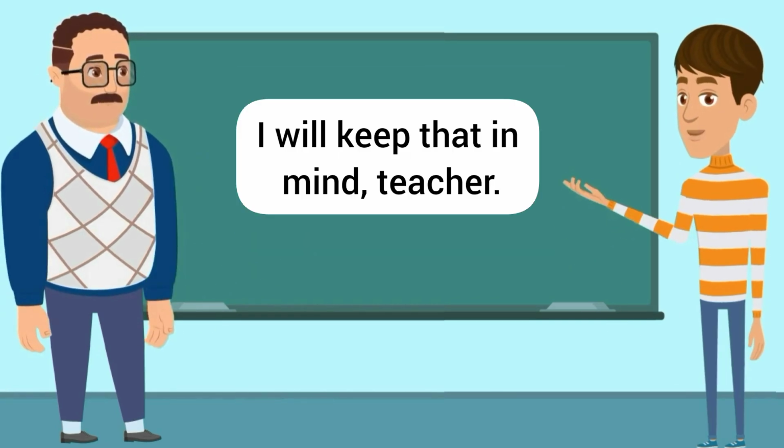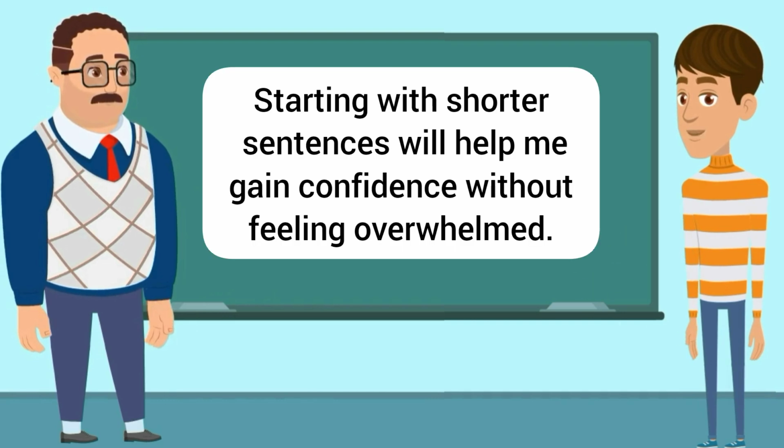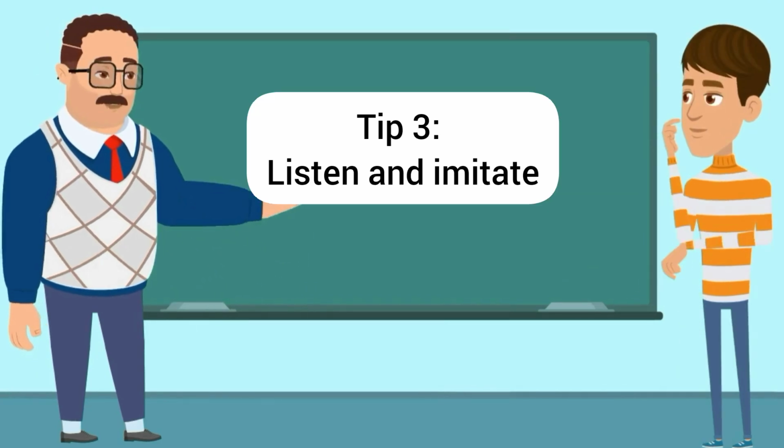I will keep that in mind, teacher. Starting with shorter sentences will help me gain confidence without feeling overwhelmed.